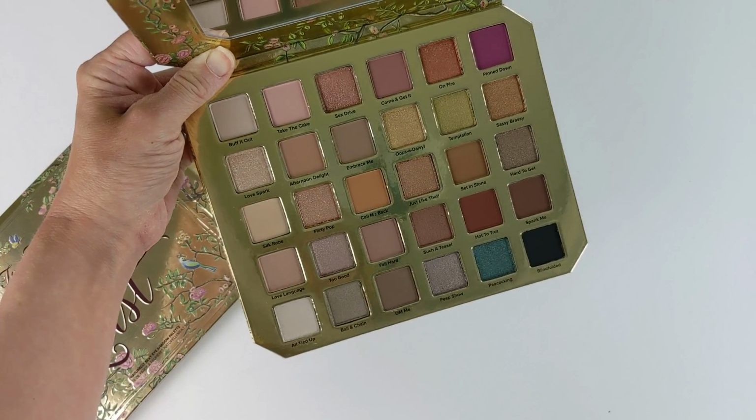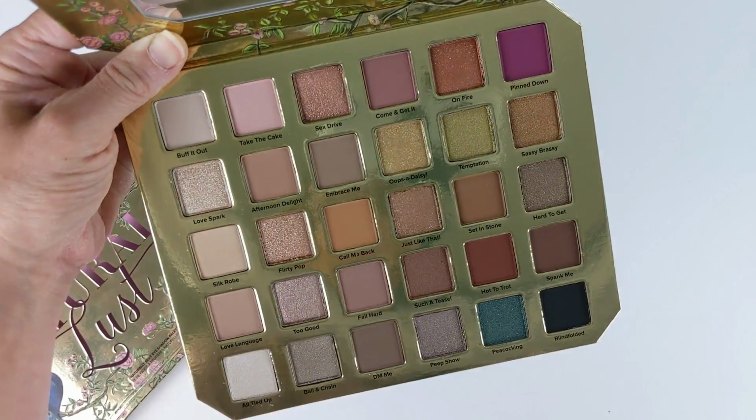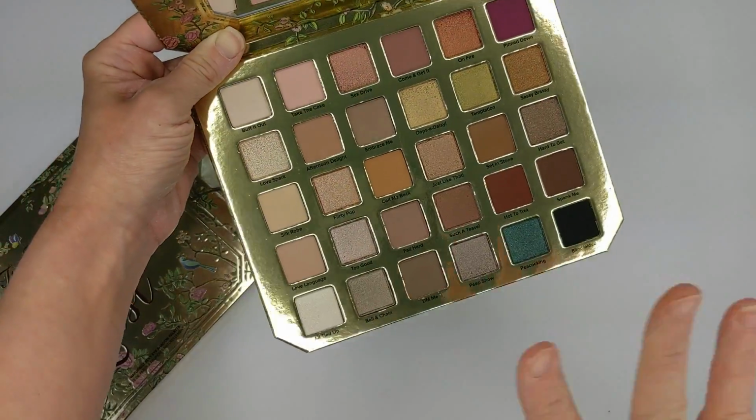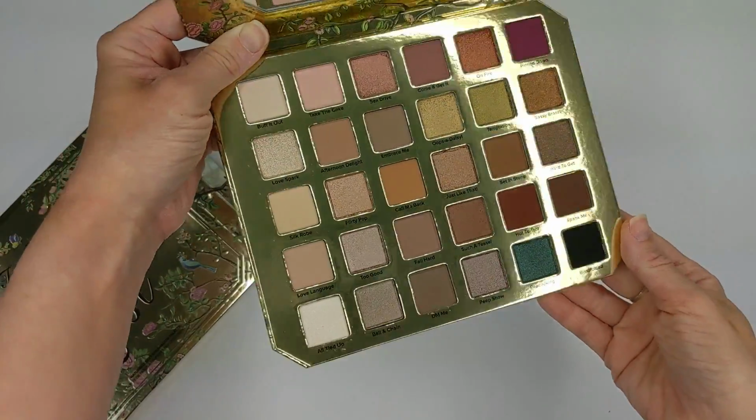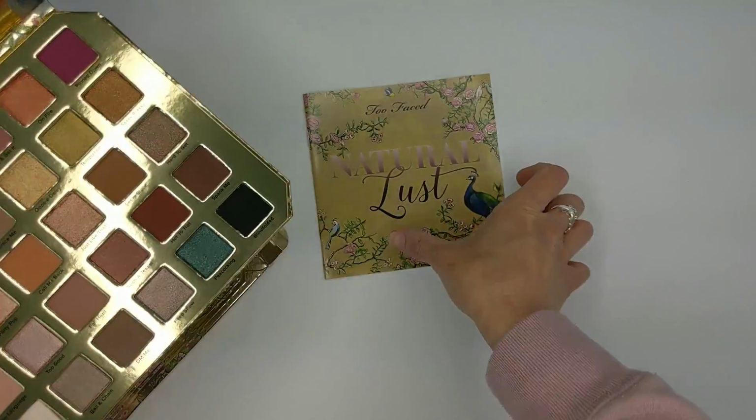So why don't we go ahead and swatch some of these shades. I think I'm going to turn my lights back on. I have them off just so you can see the colors a little bit better, but with the metallic packaging, when I turn the light on, it kind of blurs everything out a little bit and makes it harder to see, but I think it'll be easier to see the swatches with the light on.